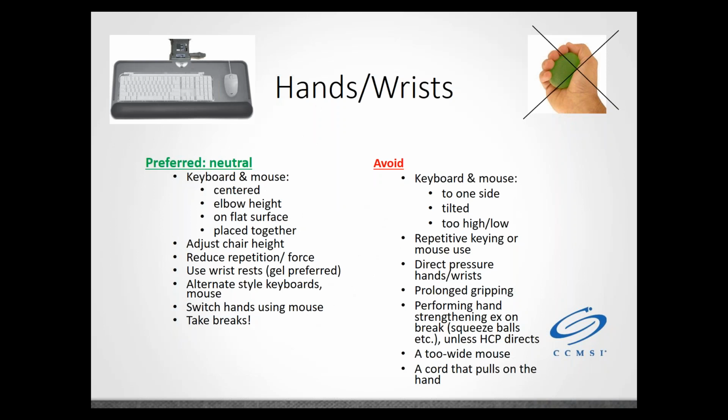Posture-wise, again, we aim for that middle posture or neutral. To help you achieve that, generally you want to keep the keyboard and mouse centered to you at the workstation, around elbow height, on a flat surface, whether that's the desktop or a keyboard tray. You want it flat and placed together. You don't want to have the keyboard and mouse on 2 different levels or far apart from each other. To help you attain that, often it's just helpful to adjust your chair height. Sometimes you can adjust the keyboard height.